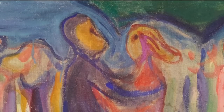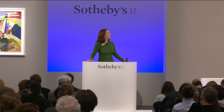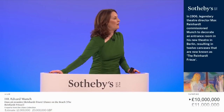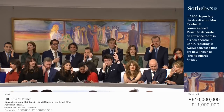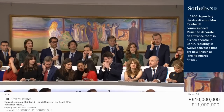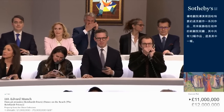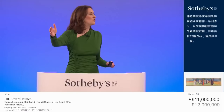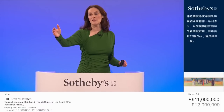Here, £9 million, £9,500,000, £10 million now, at £10 million, who's bidding? Tom, thank you very much. At £11 million, thank you, Tom, for your bid. Tom Edison's bid at £11 million. Now, at £11 million, I have with Tom. At £11 million, it's Tom's bid.